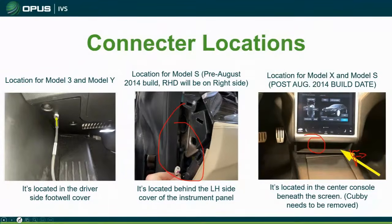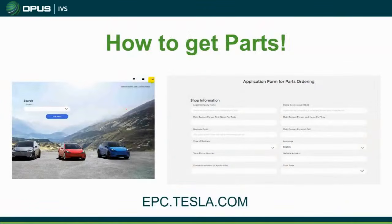Boom, boom, boom. All right, car's been diagnosed, and now you need parts. I feel, just in full transparency, this was probably one of the biggest pain points for independent shops and independent body shops that weren't inside the Tesla network. Good news is that your suppliers and your third parties are starting to produce these quality parts for these cars.